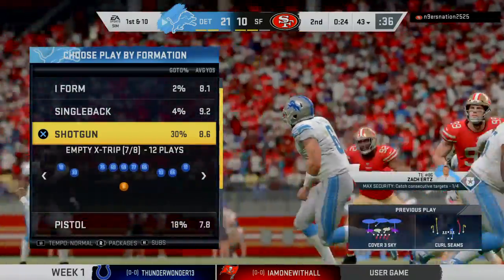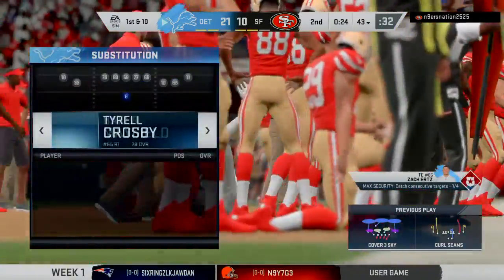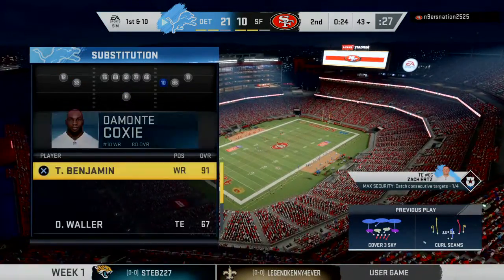Certainly making his presence felt in both the pass and the run game. He's having an impact. Yeah, and his first carry of the game right there, he had hurt him with his arm. Now he's showing that he can shuffle the puppies as well.